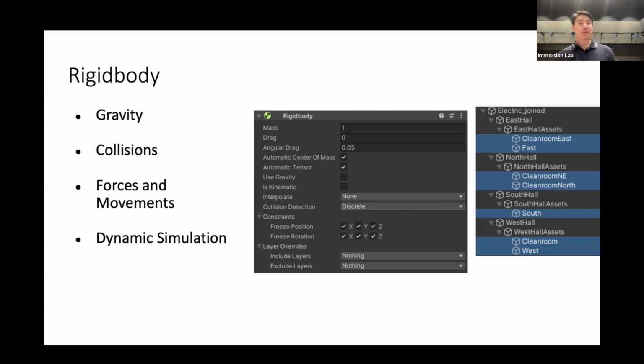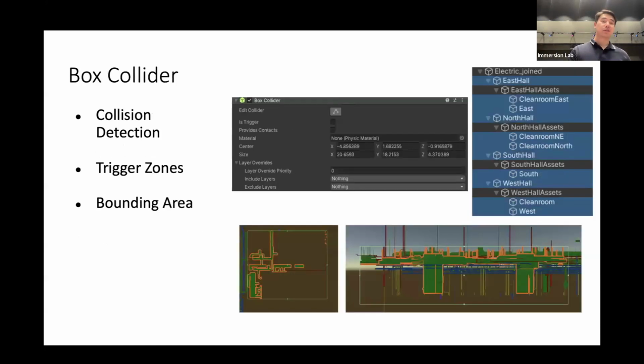So the main feature that we had to have from the rigid body is the collision effect. If we're grabbing some objects, that's where you need to have collision detection. And collision detection is actually triggered by box collider. I'll explain it later. But these are things that you would also need for most of your builds if you're developing an AR experience.